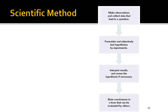When we consider the scientific method, we've learned the pattern. First, make your observations. Second, formulate and objectively test the hypothesis. Third, interpret the results. And then fourth, state the conclusions. And in real life, how this works is very fluid.